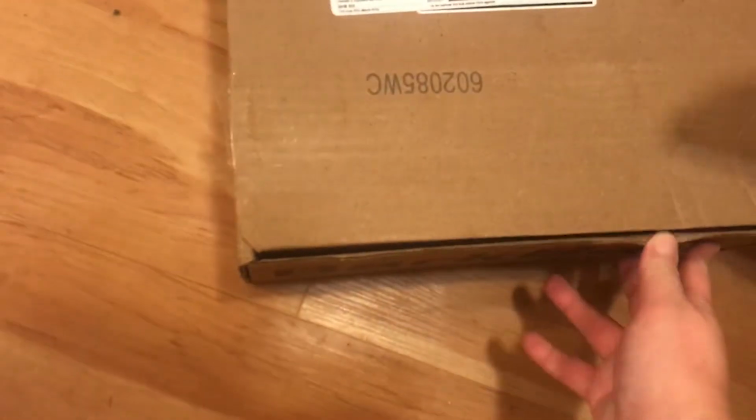Hello, Boston. Hello, puppy. Hello, BB. You're not very good at being a camera, are you? No. Oh, what's this? It's your BarkBox. What is it? What's in here?